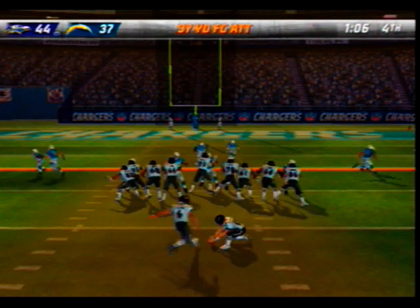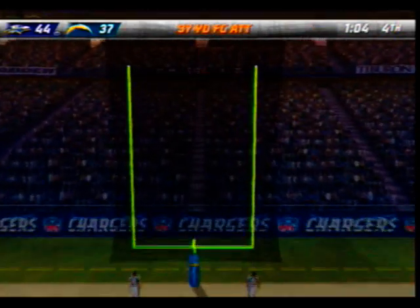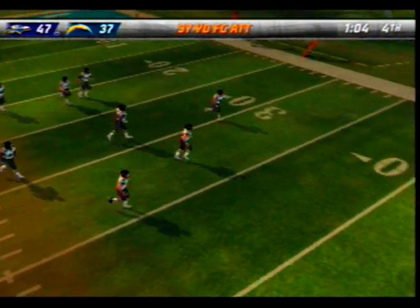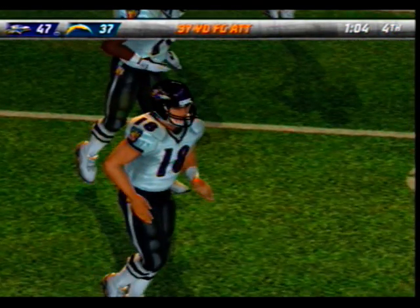This officially will be a 37-yard attempt. The attempt is good. The field goal extends their advantage and really puts the pressure on with about a minute to play.